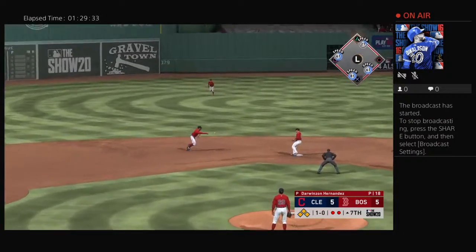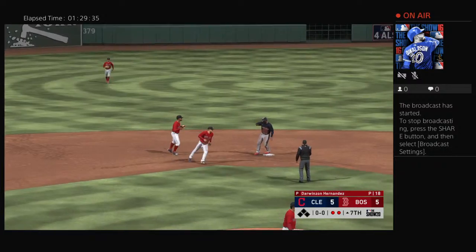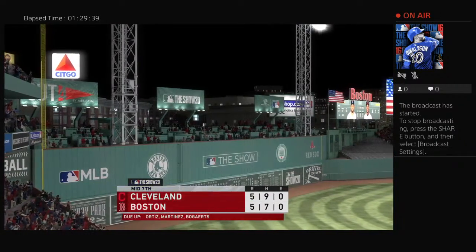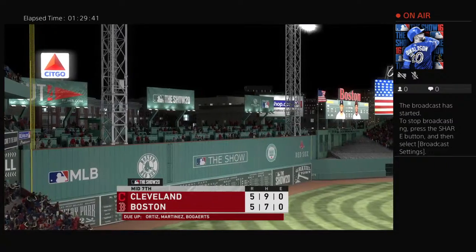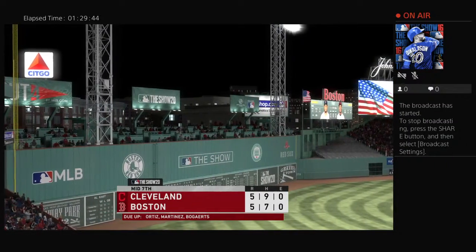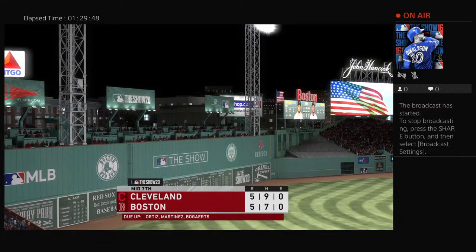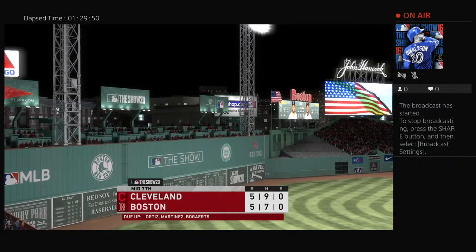This is on the ground to short. Is he going to get out of this? He is. They get the force at second base, and the inning is over. So they let him off the hook here by scoring no runs despite the 2 walks. We'll move on now to the bottom half of the 7th. Get up and stretch, and we are all tied 5-5.